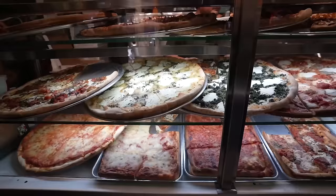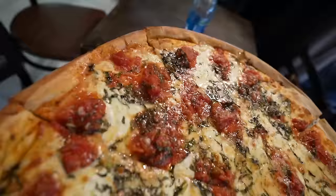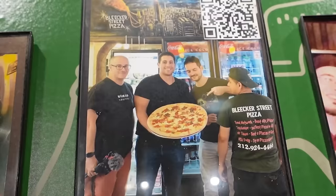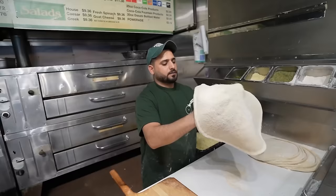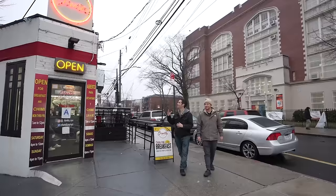I've had the other slices here before, all very good, but this is what you travel to Bleecker Street Pizza for. I think of all the places I've ever filmed, this is the spot where people are most likely to say hi. And it's really cool that a long time ago they put me on the wall of fame here. So I don't know if there's a bigger honor in my life than being on the wall of my favorite pizza spot.